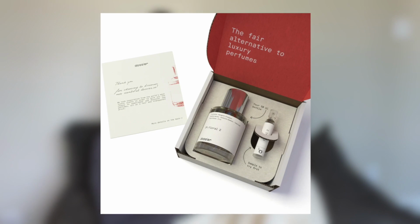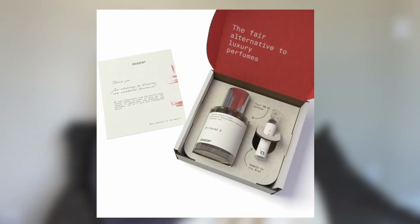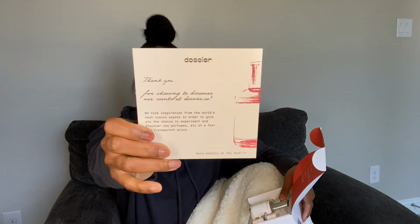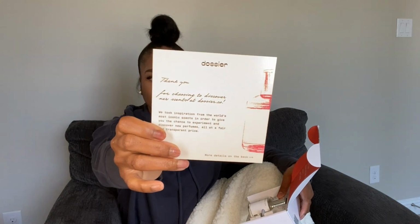And when you order from them, they have a sampler for you to try. If you don't like it or it's not your thing, you can send it back before opening the 50 milliliter one. They also send a pretty cute card with it that shows you all that's in the fragrance, tells you a little bit about it, how it works, things like that. So when you get the chance, make sure you try them out.